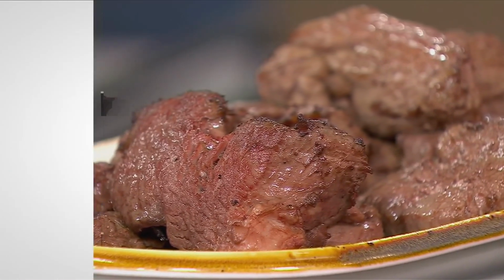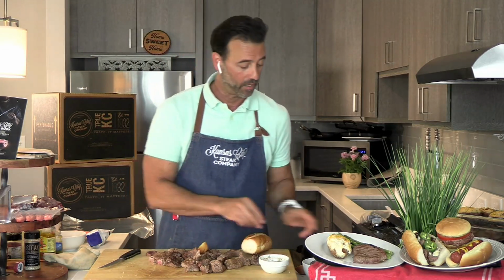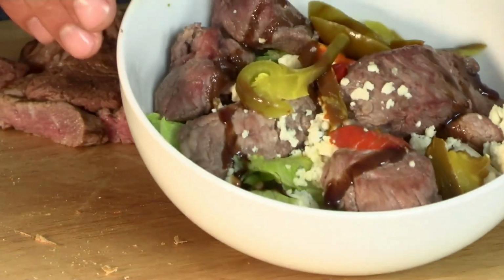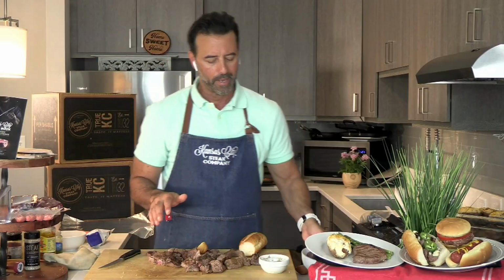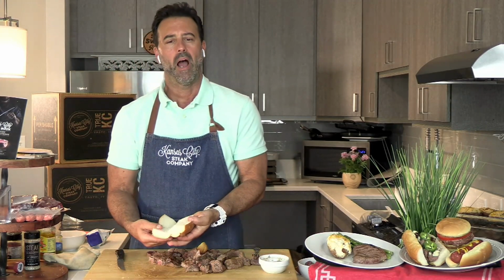And again, I think summer, how can I use these not only for myself? For myself is easy. I put them over a salad just like this, with a little bit of crumbled gorgonzola, a little bit of lettuce, cherry peppers, tomatoes, and I'm good on a Monday or a Tuesday. But what I love about these is it's fun because now I'm going to make a filet mignon sandwich. So, salad, sandwich.